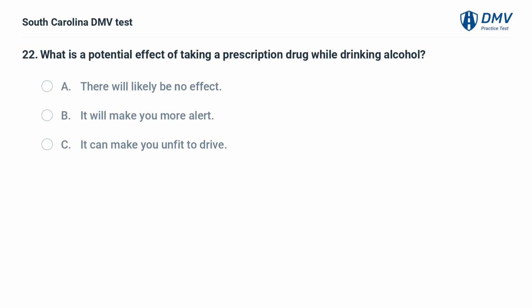What is a potential effect of taking a prescription drug while drinking alcohol? A. There will likely be no effect. B. It will make you more alert. C. It can make you unfit to drive.